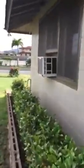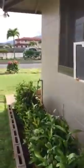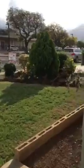Vent pipe there on the exterior. Other than that, I don't see any obvious problems. Might have a little bit of termite, but very insignificant. And then I'm going to see the inside. I'll let you know.